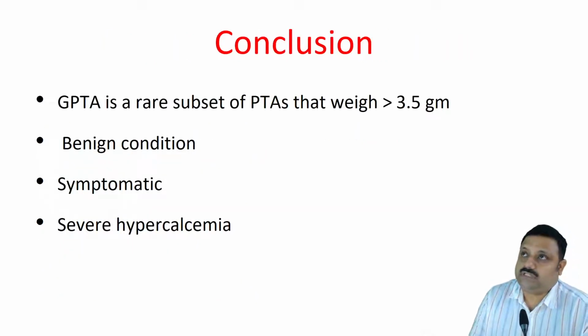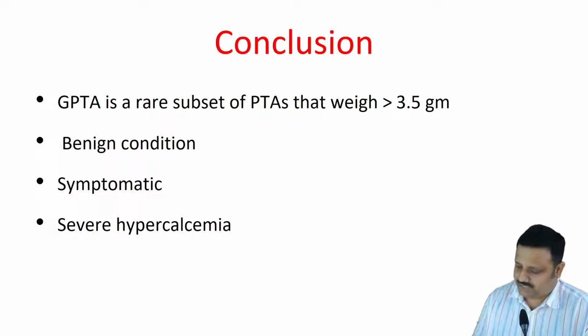To conclude, giant parathyroid adenoma is a rare subset of parathyroid adenoma. It is not the size, it is the sheer burden of the disease that the patient is carrying. Of course, it's a benign condition, but one should think of malignancy when dealing with giant glands.